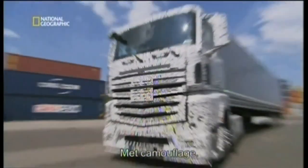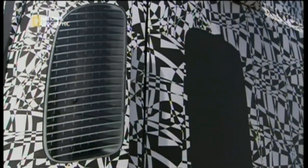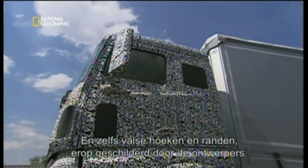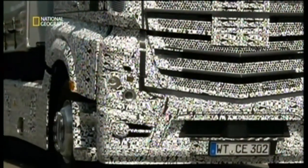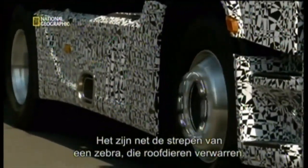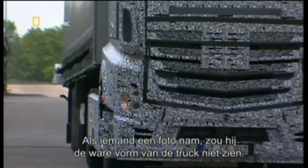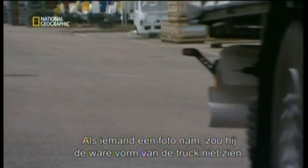Camouflage. Fake grills. Fake storage. Even fake angles and edges painted on by those secretive designers. It's like the stripes on a zebra that are said to confuse predators. If anyone happened to snap a photo, they wouldn't see the truck's true shape.